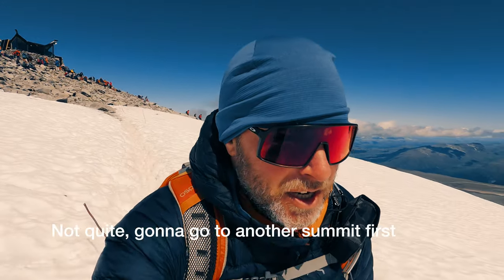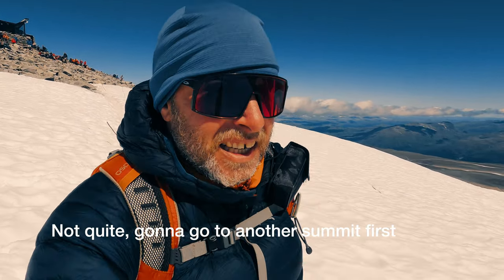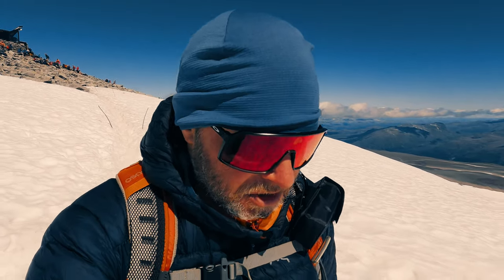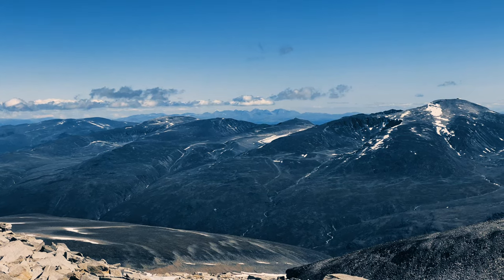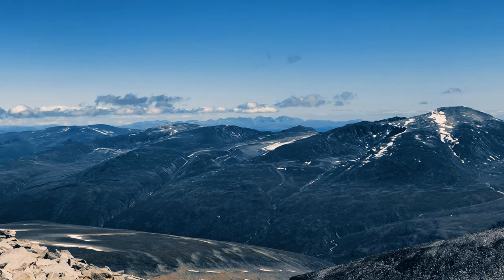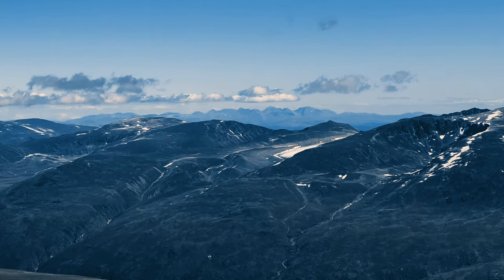Okay, it's time to head down again. What a spectacular place. And I'm glad the clouds lifted so you could see some of the amazing views. Awesome. Over here you can see Rondane and Helgelandskysten that I was on about a week ago, I think.